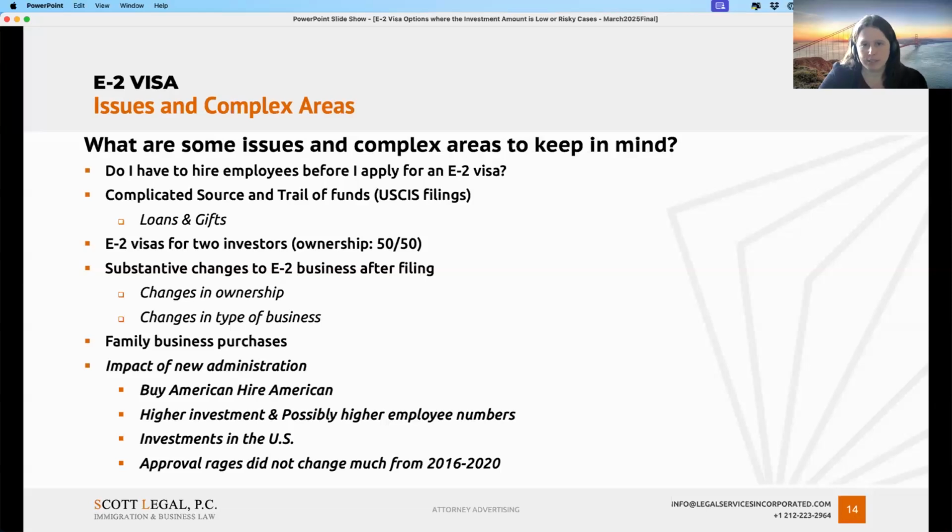Family business purchases, this is something that you're going to have more scrutiny on in this type of case. You may get more questions as to whether the business was valued by someone who's objective. So maybe you get a CPA or a company that will do a valuation of the business, and whatever you spend should make sense in light of what the financials of the business are showing. So if the financials show the business is very lucrative, very successful, and the investment amount is very low, they're going to look at that and they're going to question you more.